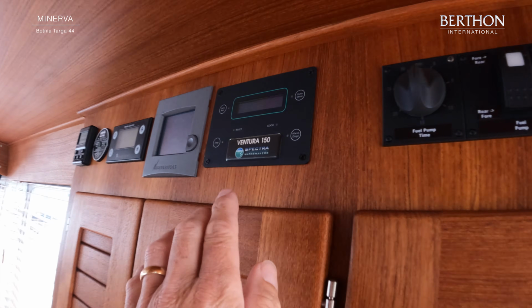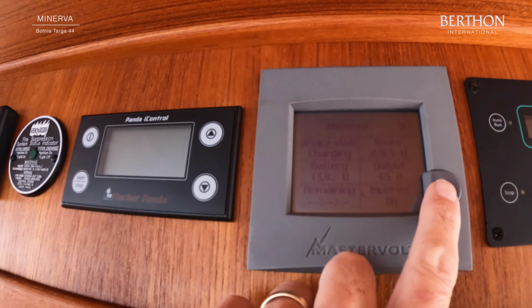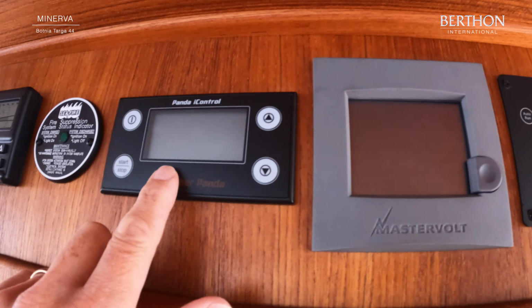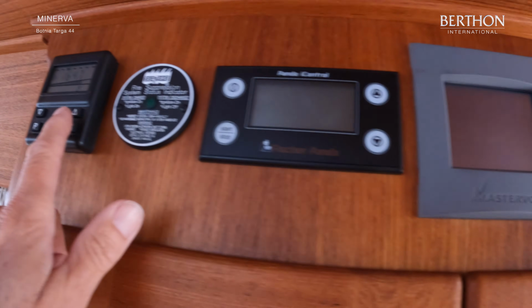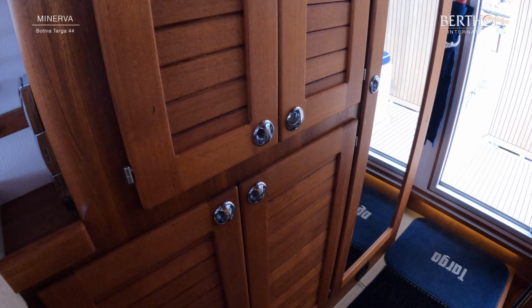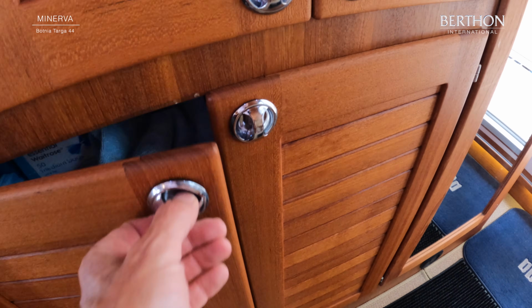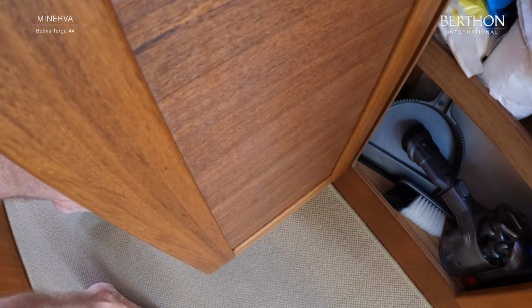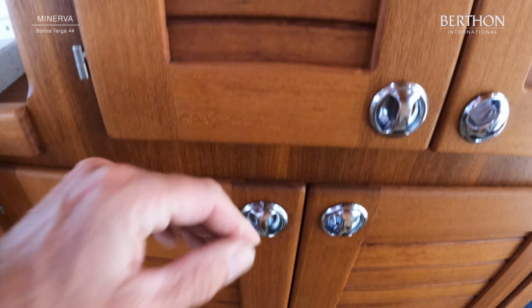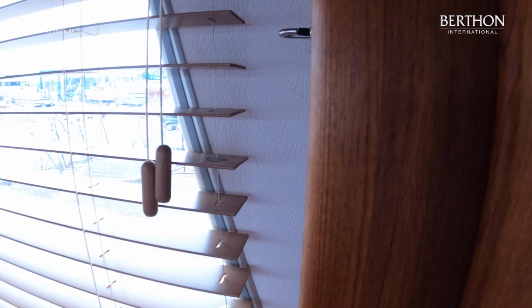That's your Ventura 150, which is your Spectra water maker. Master Volt Easy View gives you instant battery indication. She's got a Fischer Panda. That's your Sea-Fire for fire suppression, and she's also got this big Eberspächer D5. But this is what Botnia are really about. Massive storage, all louvered, beautifully finished, just exceptional. Just the finish inside, I mean, look at it. It is just beautifully done. And not an inch of wasted space. All of this stuff is louvered, so beautifully done.